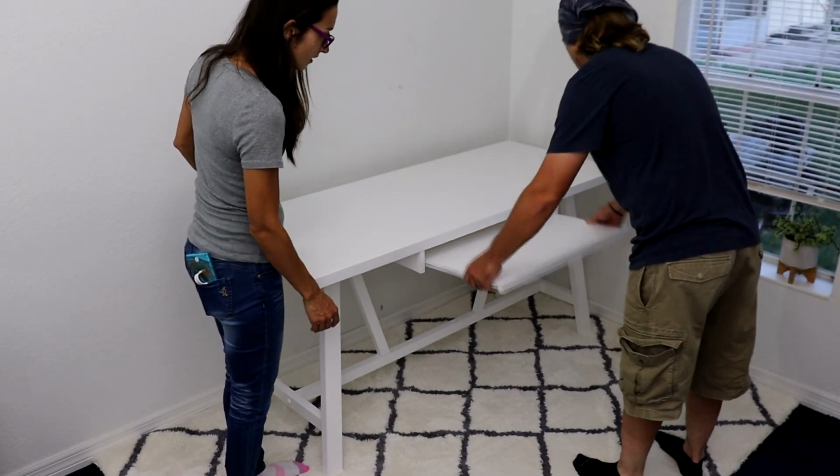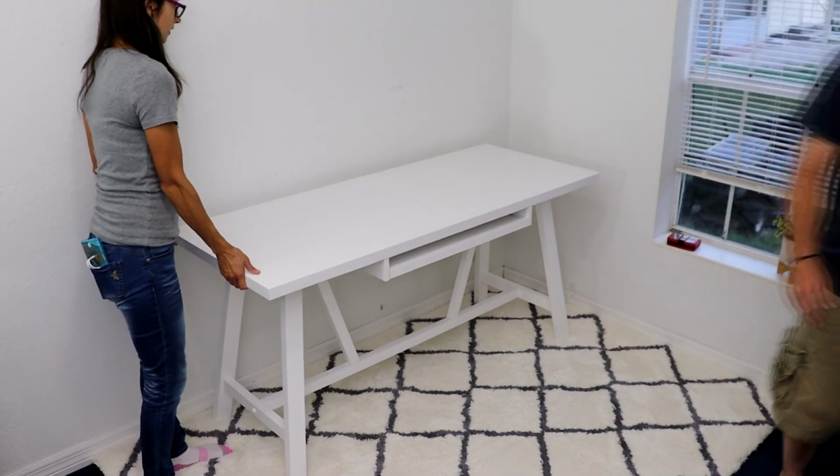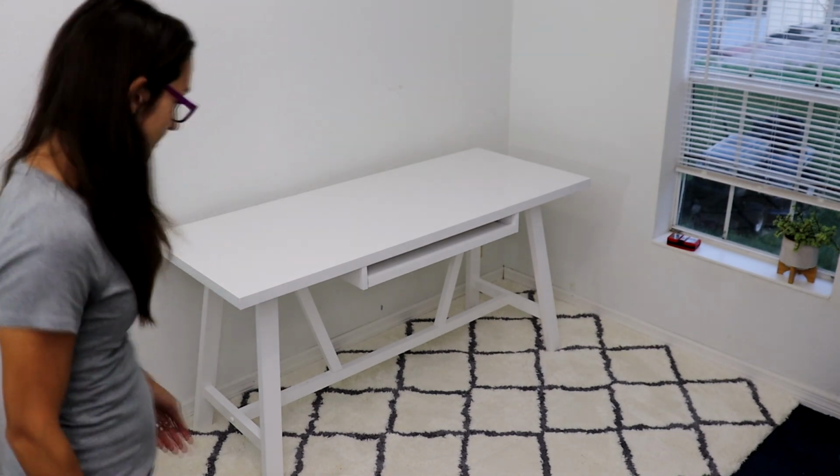So now that the desk has been put together, it's time to set everything back into this room and have it looking better than what it did before. Remember, stay tuned towards the end as well, because we have one more little project that we want to share with you guys.